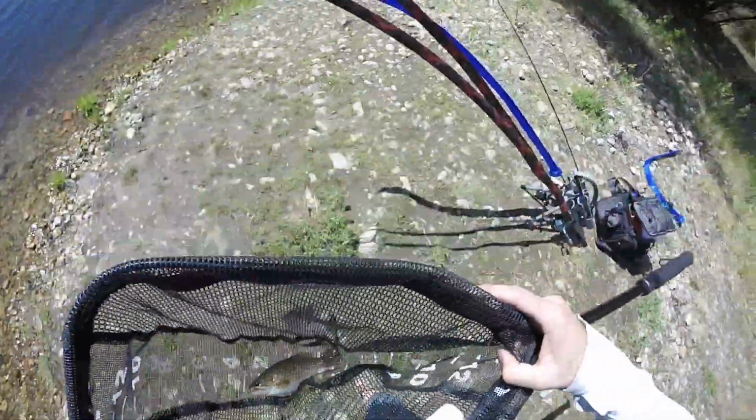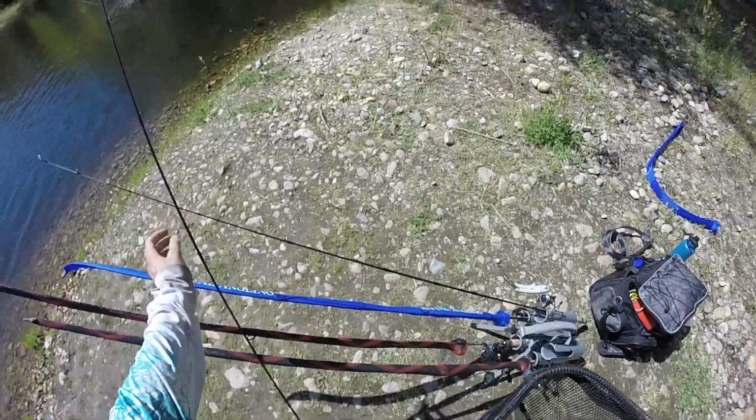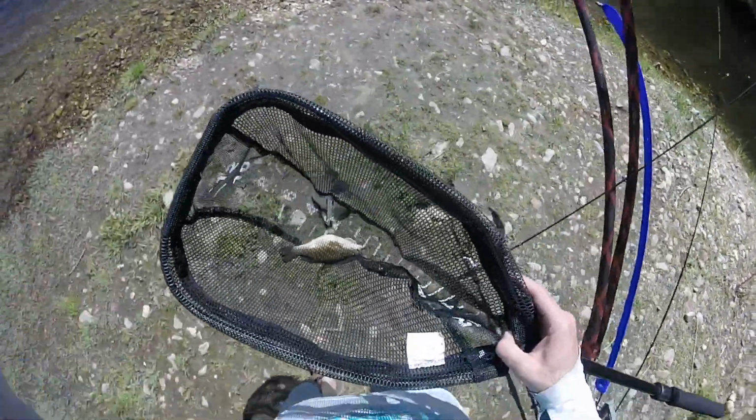But anyway, this is another little bass. So this is another little bass that I caught, and I was commenting on how fat they are. But look at that thing. That's a baby bass. So y'all in Safford are messing up this reservoir. Y'all should be on good behavior over there.